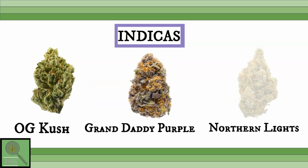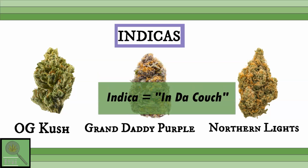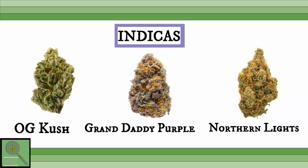Indica varieties are felt more in the body, but still have cerebral effects as well. Indicas are typically more sedative and can help with pain and insomnia. We help consumers remember the difference with the playful phrase, "Indica puts you in the couch." Some indica varieties are OG Kush, Granddaddy Purple, and Northern Lights.